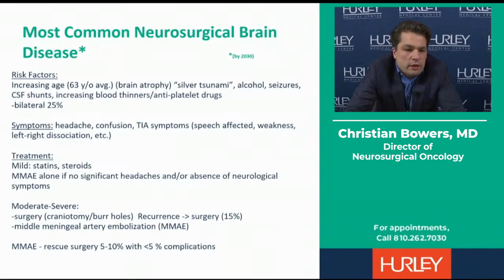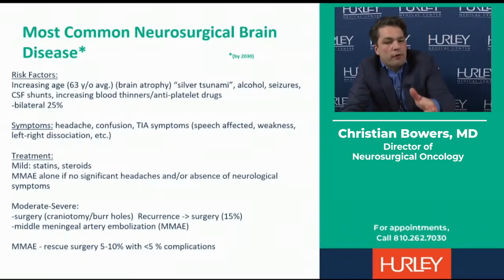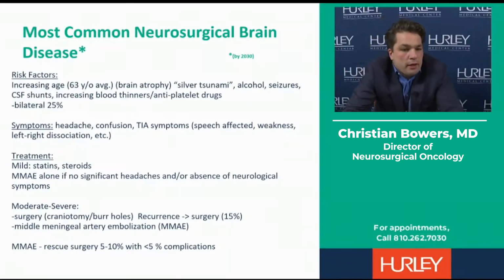So what's interesting is in the next 5 years, this is going to be the most common neurosurgical brain disease. So that silver tsunami, we're going further up that peak, and we're going to have this as the number one treated entity that neurosurgeons manage. And that's for the factors we talked about: the brain atrophy. If people have excessive alcohol use, that'll predispose it. People that have had shunts placed before, and increasing blood thinner and antiplatelet use, as we talked about. And as we said, you can have bilateral subdural hematomas as well. Bilateral subdural hematomas occur a quarter of the time.